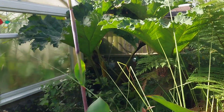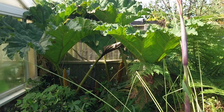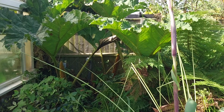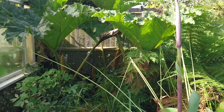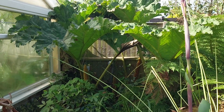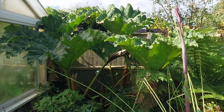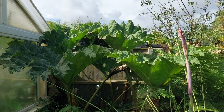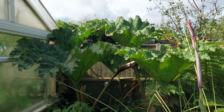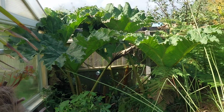It may be a bit of a contradiction, but I'm going to take that out. I'm going to put some other shade loving, moisture loving plants, but something a bit smaller there, something more manageable to look after. Just the sheer amount of water that the gunnera takes. There's a reason why they grow on water's edge, because they need wet feet, and with sandy soil in my garden, too much work.